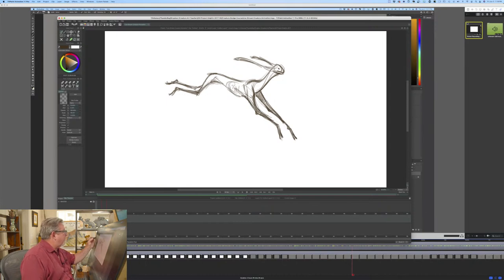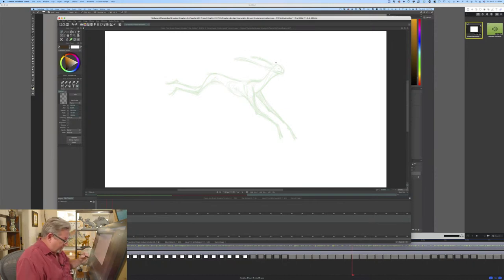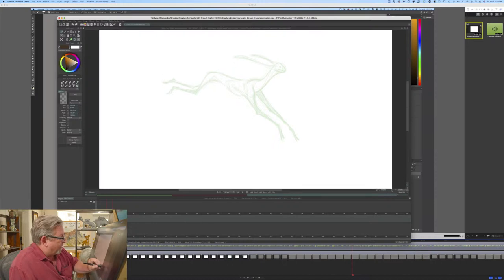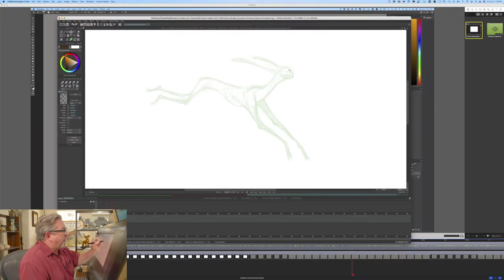Tim McHugh says, kind of reminds me of the creature from James Cameron's Avatar. Oh, really? Well, I'll take that as a compliment, I guess. I think what I'm going to do first is blow it up a little bit. Yeah, I'm really looking forward to that sequel. Oh my gosh, you and me both.